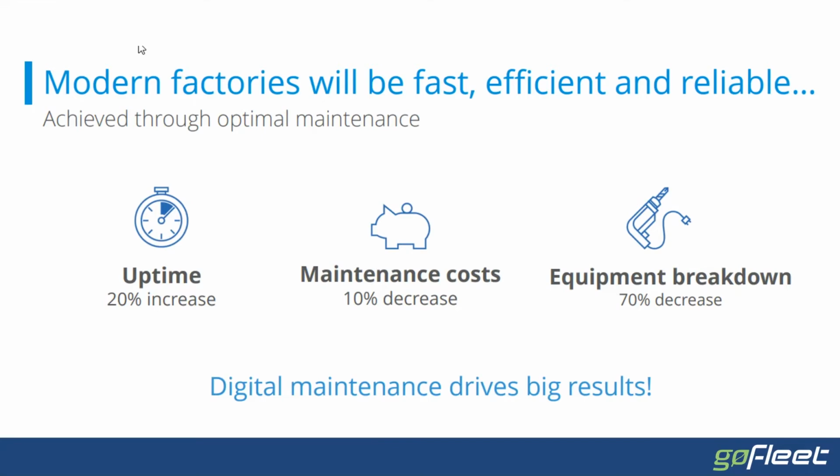So modern factories or maintenance programs can be fast, efficient, and reliable. And this is achievable through optimal maintenance, right? Studies have shown that by employing a computerized maintenance management system such as ZenduMaintenance, it has provided a 20% increase in equipment uptime, an average of a 10% decrease in maintenance costs, and then a 70% decrease in breakdowns, because by making sure that we're performing our scheduled maintenance and preventative maintenance on time, we're eliminating breakdowns.